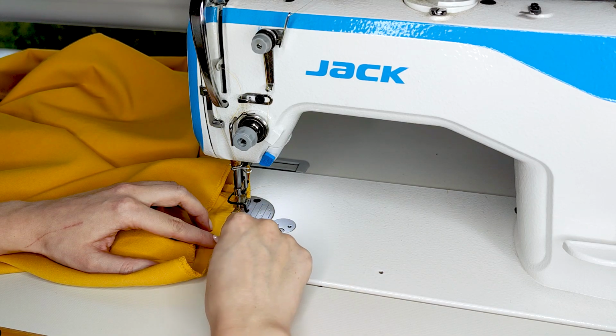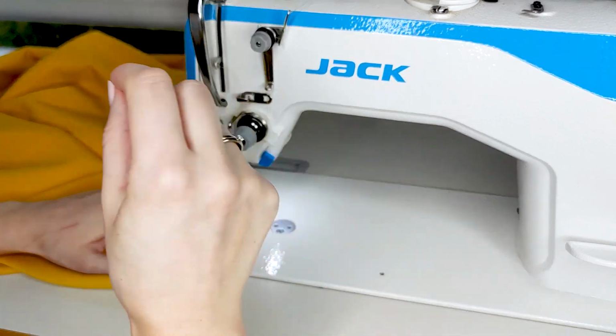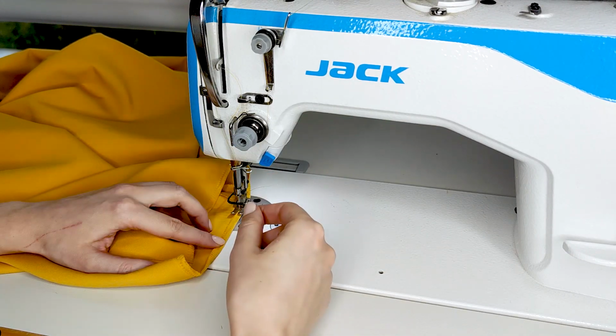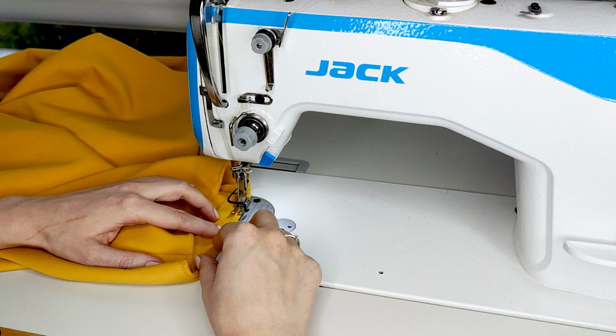So here you can see that while I'm sewing, my edge of the fabric has to be at the middle of this foot. So this means that if I focus that it stays at the middle of the foot, the entire hemline will be at the same width from the side. And then just continue to fold and sew.